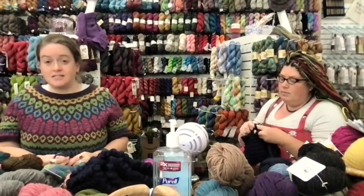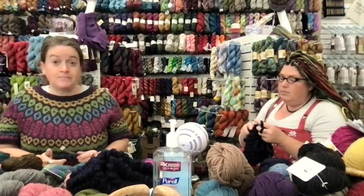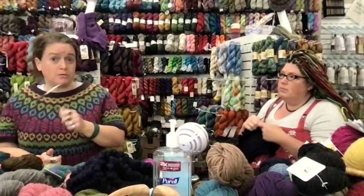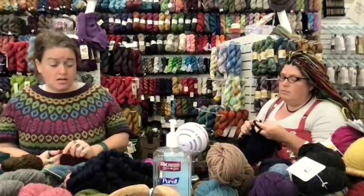I have all kinds of things I've been working on this week. I have not started a gnome yet. Technically, for local people, it is a knitting gnome drop-in session tomorrow morning. I haven't even started anything yet. I should probably pick some stuff out and start, and we shall see.